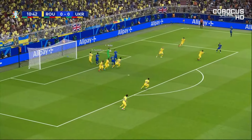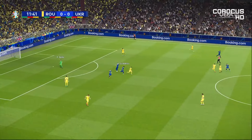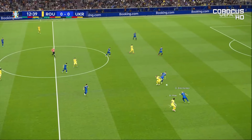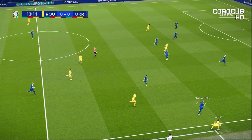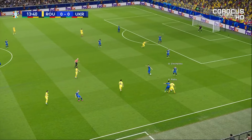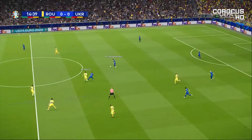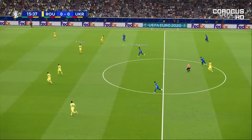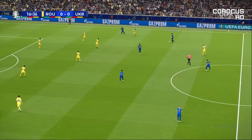There's the cross. Good take by the keeper, he's read that well. To get it forward quickly. Oh, well intercepted, really alert to the danger. It's gone for a throw-in. Can't get the better of his opposite number. Romania have pushed both fullbacks into quite advanced positions here. Yeah, that's interesting. So what are they attempting to do? Well, it's a bold attempt, in my opinion, to occupy the opposition in a way they're not expecting.